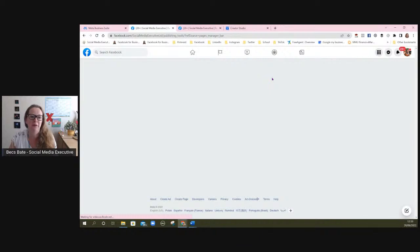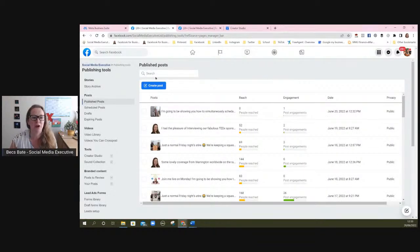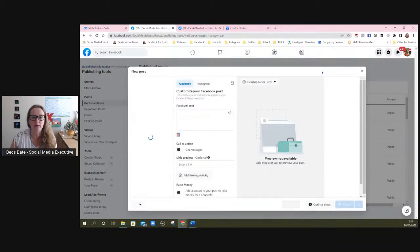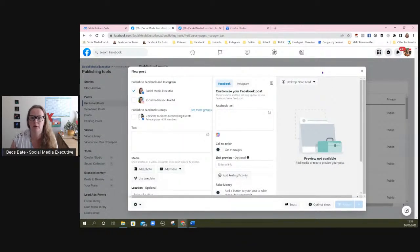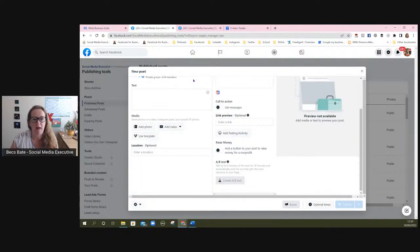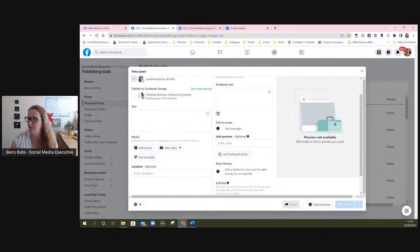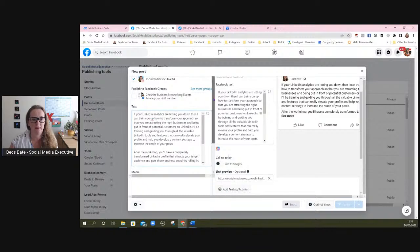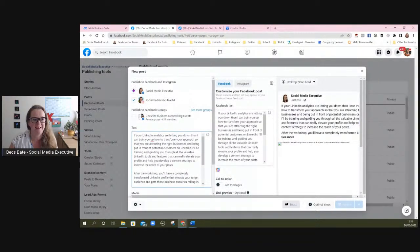As I said before, in this bit you can just create a post straight from here. So we can create a post. This way is a little bit easier, to be honest, because you can select both of these, and then you can select the text that you want. I've got some text here that I'm going to put in. Pop your text in there, and again making sure that we are selecting and ticking both of these. If you just wanted to post to one, you can just post to one.